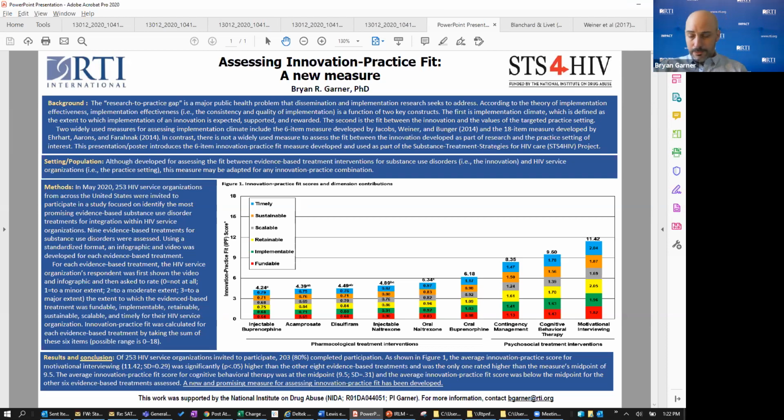And we're able to test differences between the different practices. We've been able to look at how different characteristics about the organizations predict their score on these. And so we're using this method to try to move forward with promoting motivational interviewing. And we currently just wrapped up using this fit measure to talk about which implementation strategies might be the best fit for the AIDS education and training centers to use with HIV service organizations.